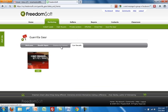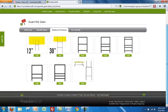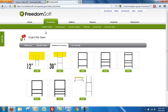So really cool stuff. Again, like I said, I've been using Freedomsoft since 2009. I've paid $97 a month to use it, and to be completely honest with you, it's been amazing. It's transformed my business. I just wanted to kind of show you how I'm using it.